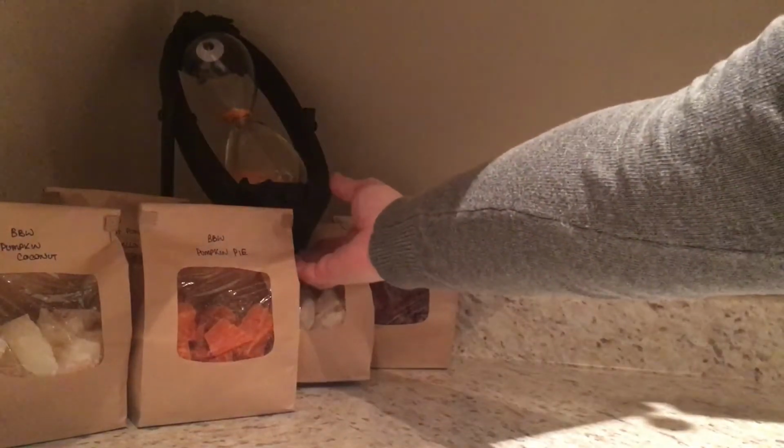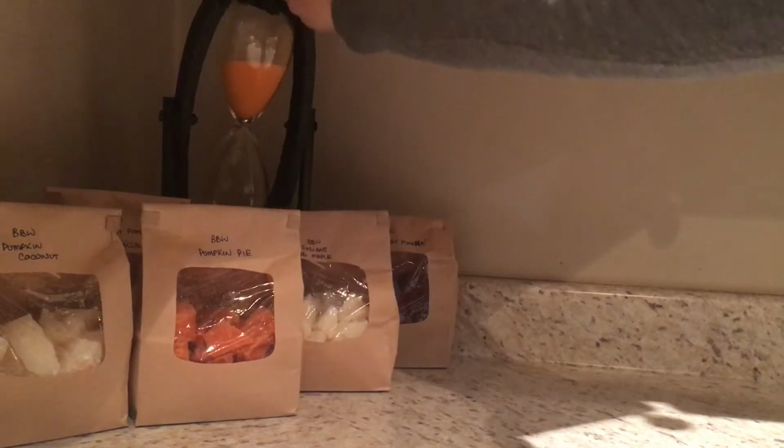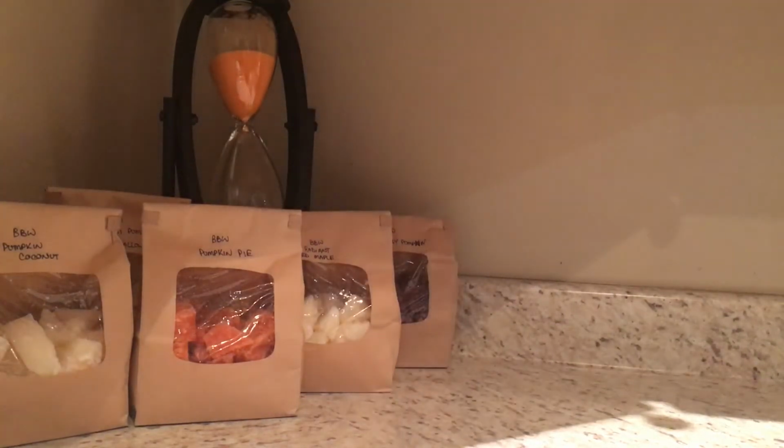Ooh. Look at that. Of course I would. Why not? This thing has to find its happy spot. Whee! Sorry guys. We'll try and leave it. Hopefully it'll just leave it alone.